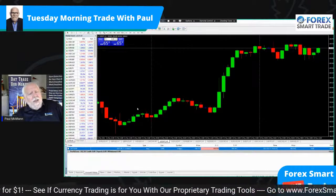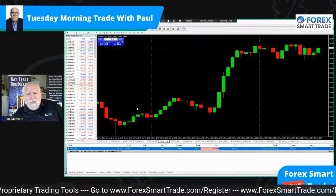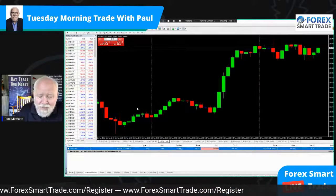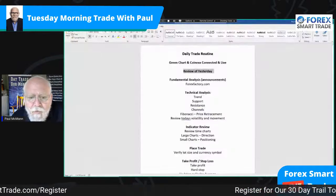Usually that isn't fatal, but obviously it's better if it does jump by 10. It means it's moving how we want it to move. So it didn't, and we got stopped out there. So let us proceed forward.